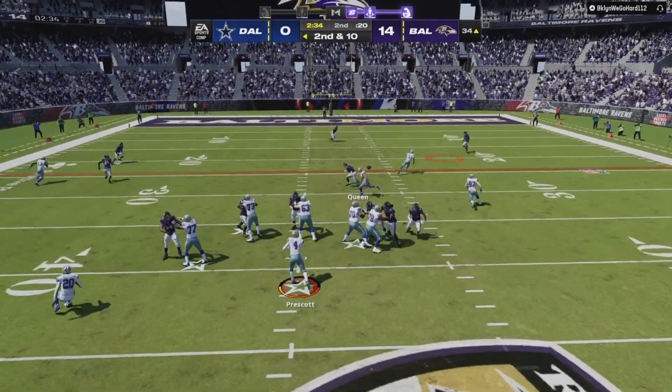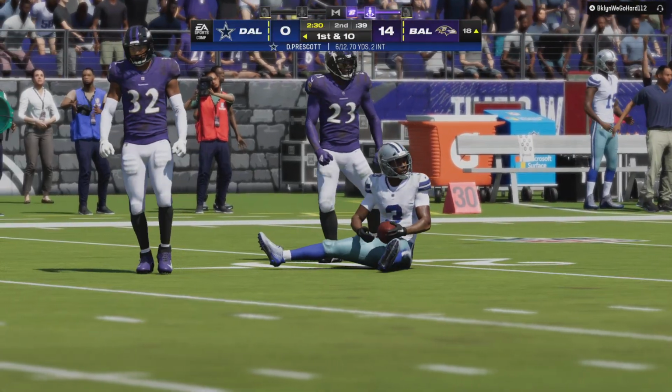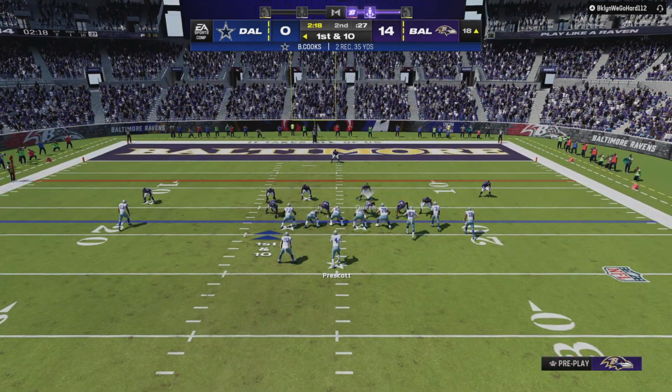A second down throw for Prescott. He gets it to Cooks. And he's going to be taken down with the first down at the Ravens' 18.